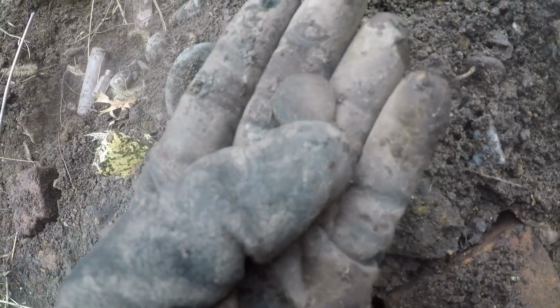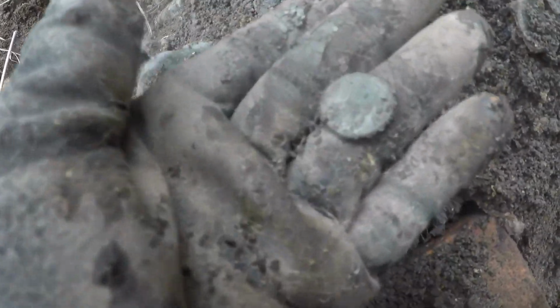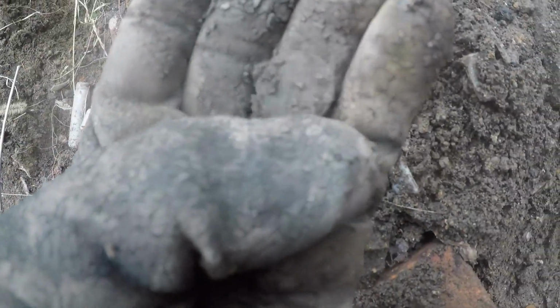But right here's another nice marble. Oh, it's one of them clear base ones. And that, it's a coin. I can see 1 cent. It's a wheat penny. Yeah, wheat penny. And heck, what the?